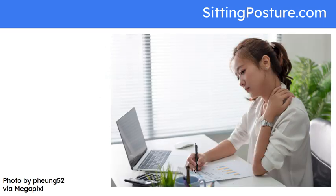Same thing here. This is a better example of what not to do when keeping a laptop turned on the desk. It should always be flat and parallel to the desk, so it won't cause a muscle imbalance on each side.